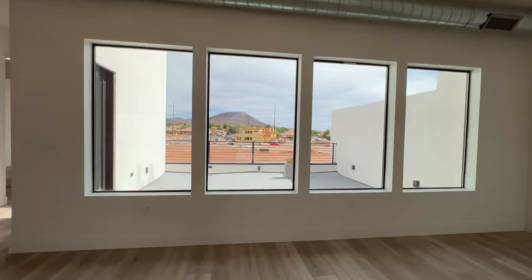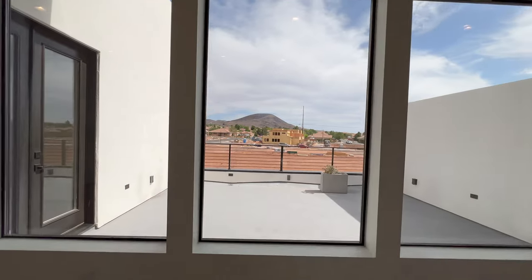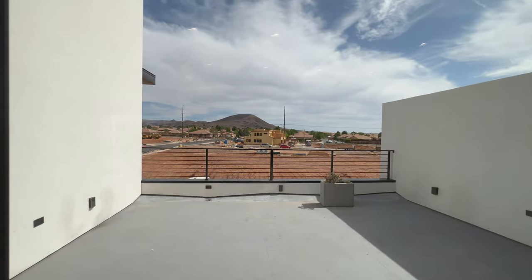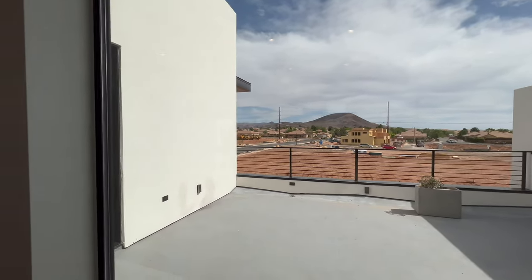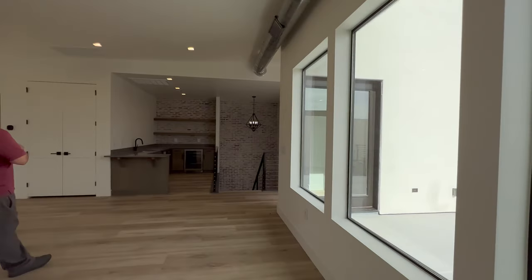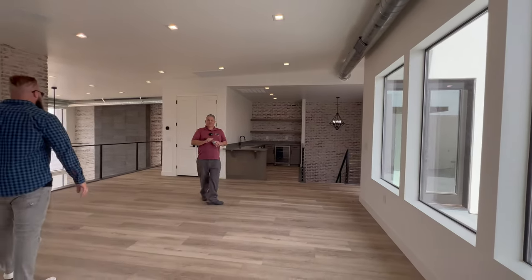Right. And we have a whole other deck that opens up to the front, and the future amenities are coming just to the side of the house. So you're just a short skip away from the pickleball courts, the pool, and all the amenities that are coming into this community.